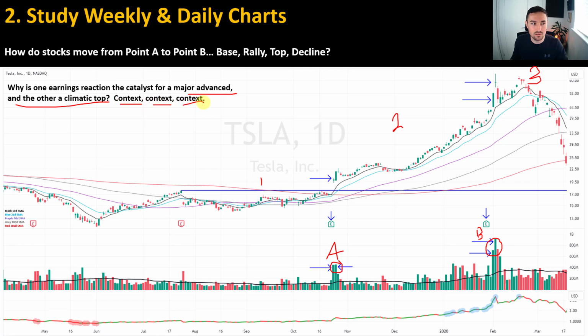Context, context, context. Why is this one the catalyst for a major uptrend and this one here is a climactic top? Well, both have good earnings reactions, both occur on high relative volume, and in both the relative strength line is turning up. Why is one really bullish and one actually very bearish? That's the context, that's the nuance. You've got to understand where you are in the price cycle. It's the bedrock, the foundation. Where is the stock? Where is the ETF? Where is the financial instrument in the price cycle? So it's not just what's happening, it's where it's happening.